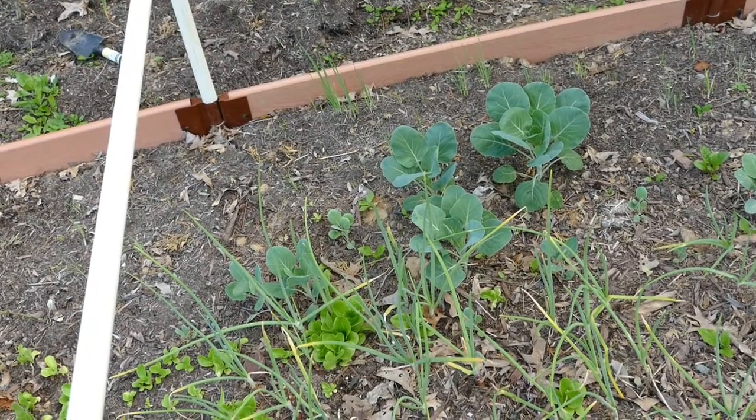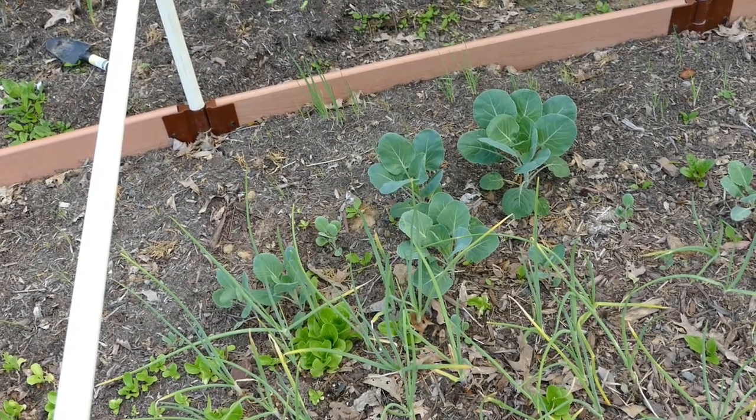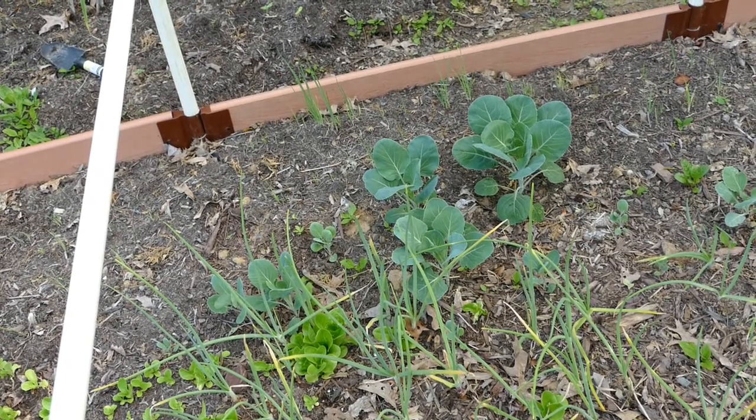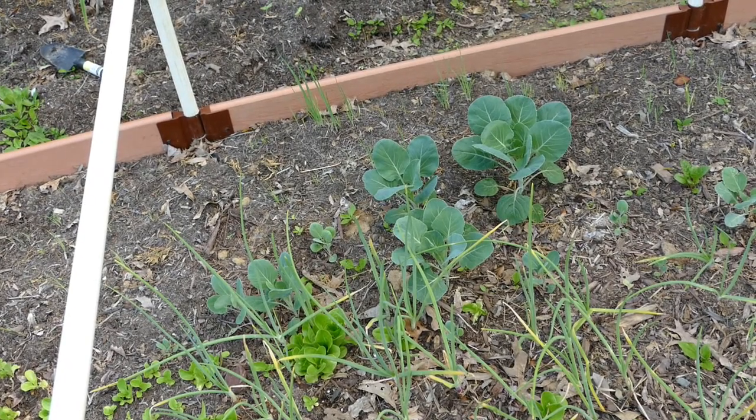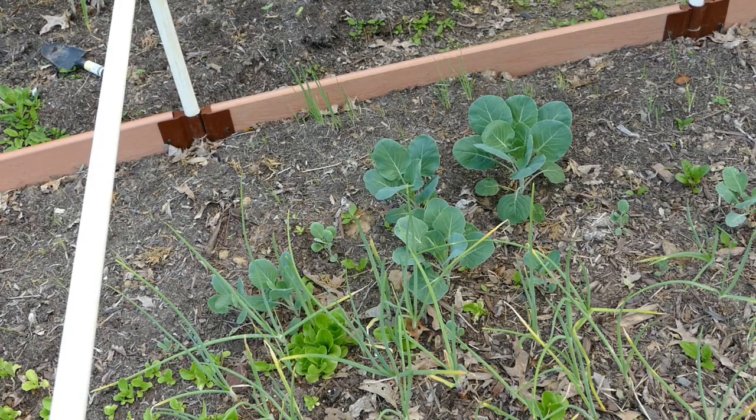Those are some of the Brussels sprouts that I planted way back. I don't think they're going to make anything, but they might well bolt too because it's going to get pretty warm. And I found out that's why it's not recommended to grow them in the spring here, because it just gets too warm too fast for them to grow.